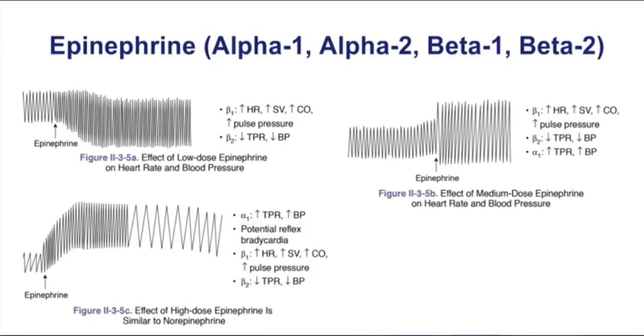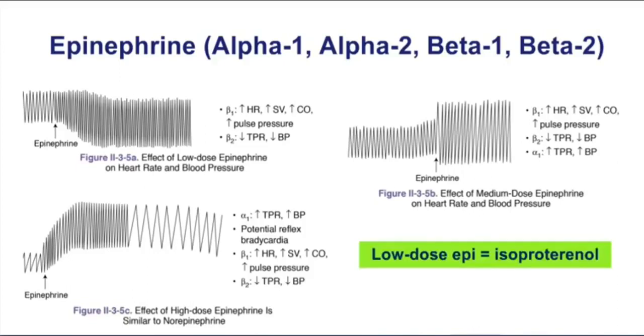Let's start at the top with low-dose epinephrine. Have you seen this type of profile before? If you look at the shape of this graph, it is identical to what we covered earlier for a beta 1, beta 2 agonist. It's identical to the actions of isoproterenol. So let's make that our summary. Low-dose epi looks just like isoproterenol.